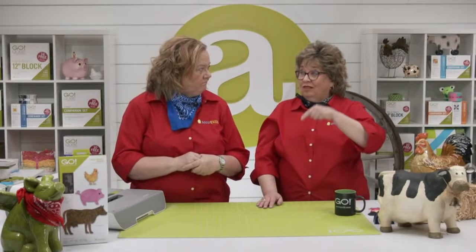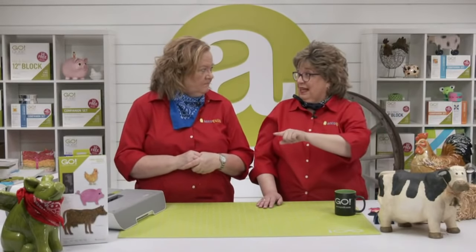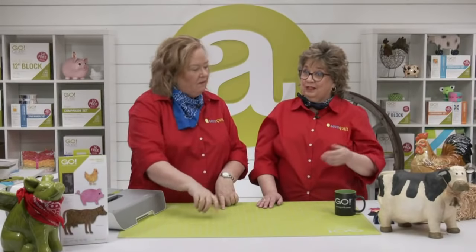And that sheep comes on the baby die, right? Yes. That is right. And I love that the horse is the right size to fit with the other animals. Yes, to fit right on the little. You think we planned it that way? I think so.